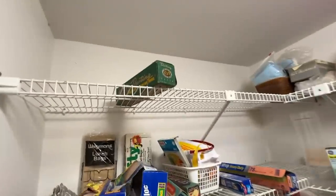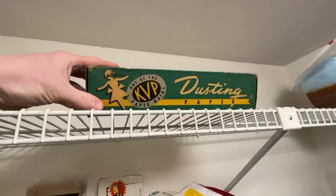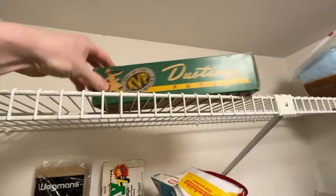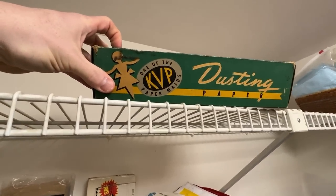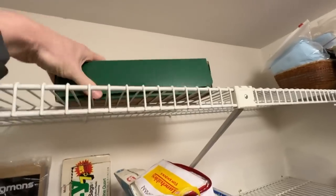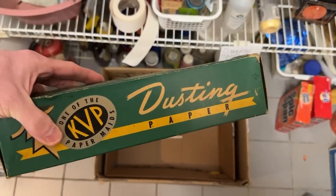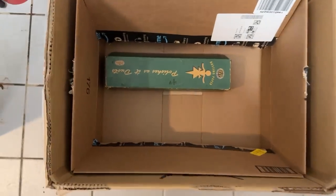Although this looks pretty interesting up here. So I like old advertising stuff, and this is neat. And this is my height advantage, that I could find stuff like this. So dusting paper, one of the key VP paper maids. And it's full too, so cool. People will like this just for the advertising. All right, let's put it in the box. First double tap of the day.